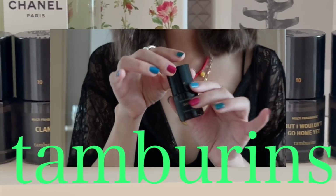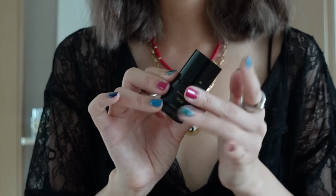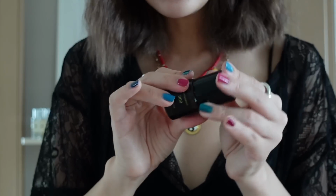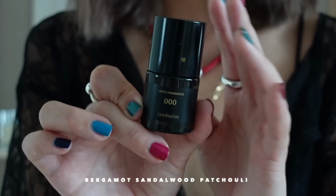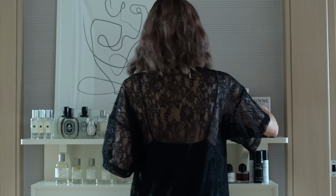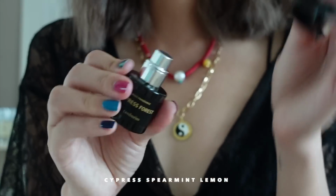They're from Tambourines. They are the multi-fragrance, and Tambourines have the cutest hand creams, and they release them in these little fragrances. So you could carry these around with you. This one right here is my go-to because of the bergamot, sandalwood, and patchouli. Three of my favorites in fragrance. And my next favorite would have to be this one. It's the Cypress Forest. This is cypress, spearmint, and lemon.